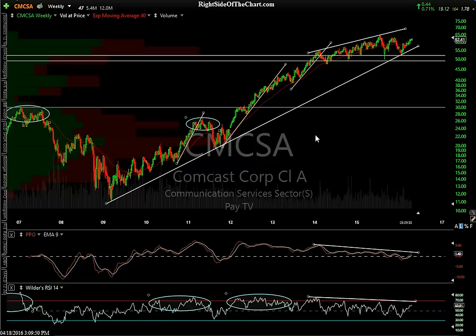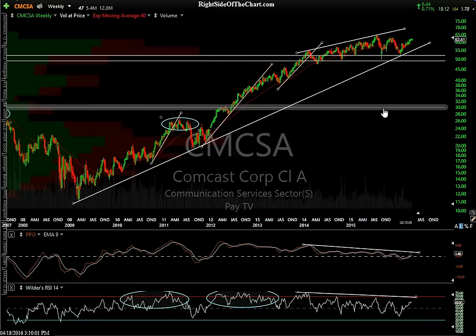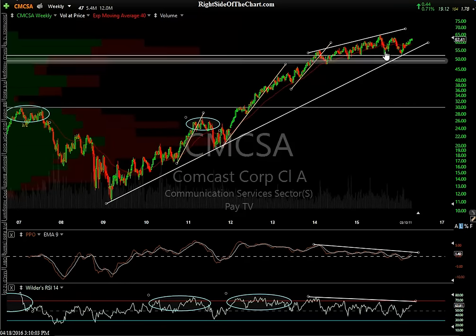Here's Comcast, CMCSA, Class A. Nice downtrend line here that needs to be taken out. And if you look at this chart, it's just a nice, clean, giant rising wedge. And as I often say, whether you're looking at a weekly time frame, a monthly, a daily, or even a 5-minute intraday chart, these patterns work the same. These trend lines should be respected. They tend to play out to roughly the same measurements.